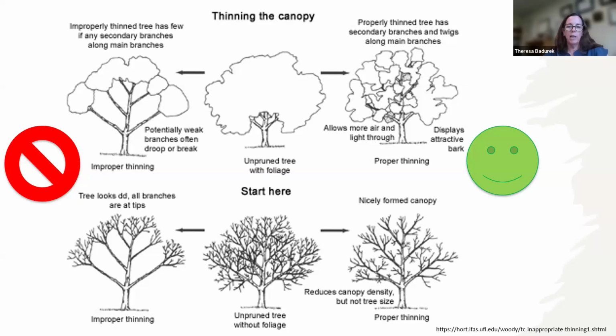And so in this diagram, the top three trees are showing the full leaf canopy as those white blobby structures. The bottom three are the same tree, except now they've taken the leaves away so you can see the branches and sort of how that would look.